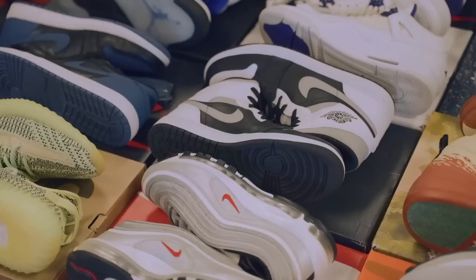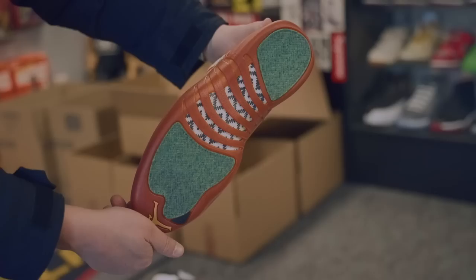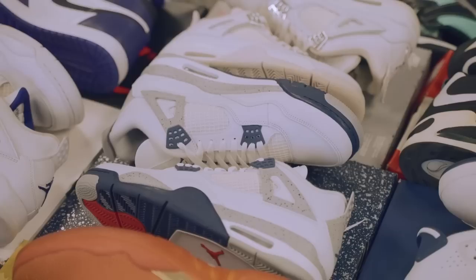Anyway, we got the White Shadow Mid, we got the Silver Bullets, lightly used, the Sakai's lightly used. What's it, Eastside Golf? Very cool sneaker, not really commanding the price that I think it should, but shouts to them for getting the collabs. Really cool keychain, all that good stuff. We got the Midnight Navy 4s, that pair is brand new, and I feel like that's our first pair of selling those, maybe, or second, I don't know.